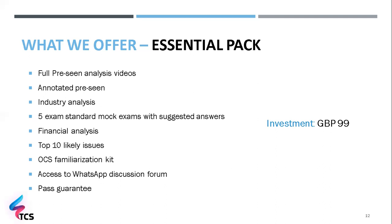And the most important product of this package is the 5 exam standard mock exams and suggested answers which we are providing. And these 5 exam standard mock exams cover all the areas which can be tested in your exam, covering P1, F1, and E1 related areas.